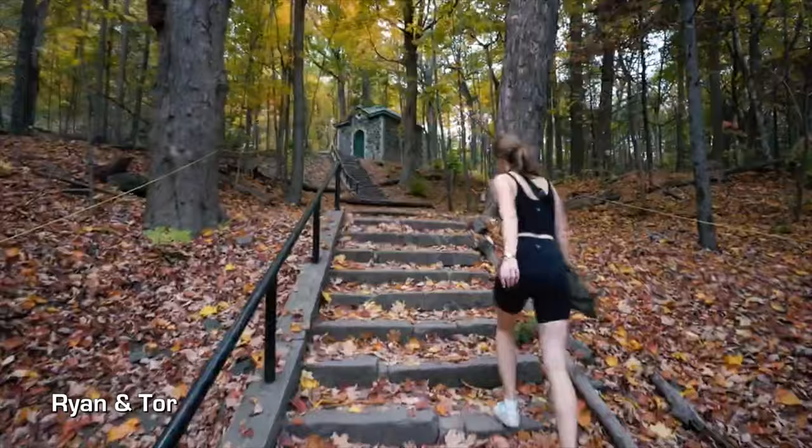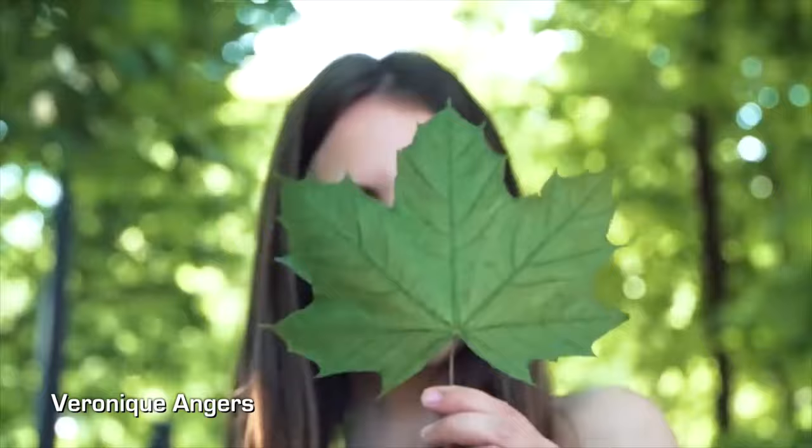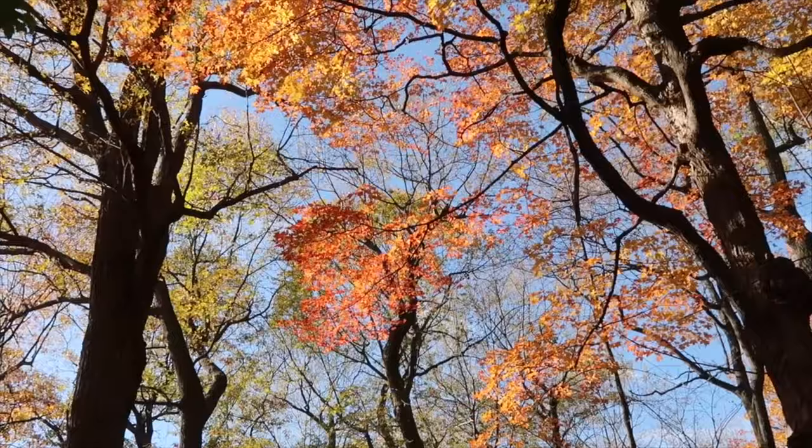We are finally starting our hike. Mount Royal. It looks beautiful so far, and I love the fact that there is a big hill, a tiny mountain, in the middle of a city. Very cool. It's gorgeous. Are we in Narnia? It's close. Kind of cool, huh? Super cool. It's beautiful. Will you take a picture of me?